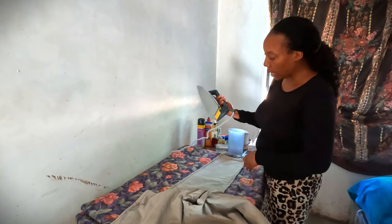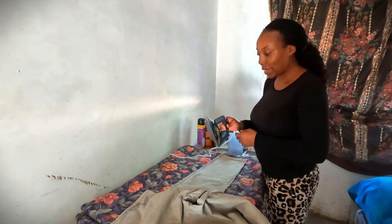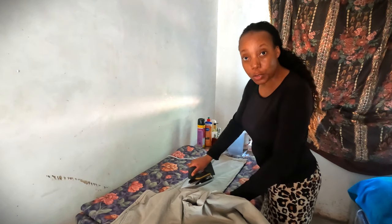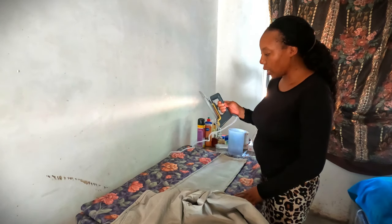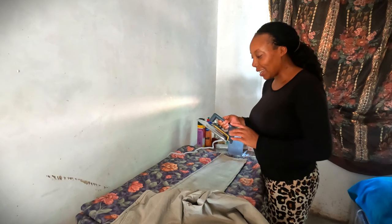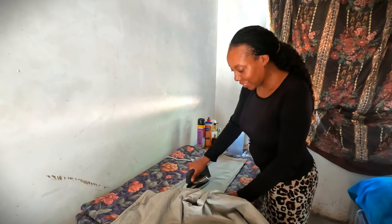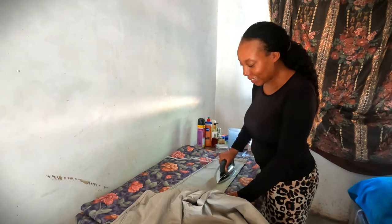So this is a dry iron. That means it's not a steam iron, and therefore it consumes less power. It's 300 watts, so it's perfect on a solar system. The price ranges from $13 to $20, but we bought it for $20. It didn't feel good to see it later going for $13 somewhere else.